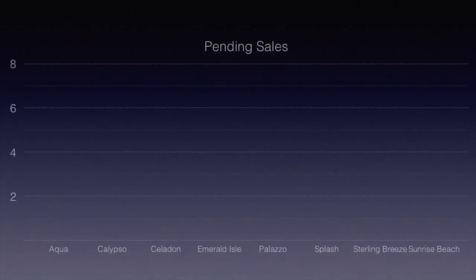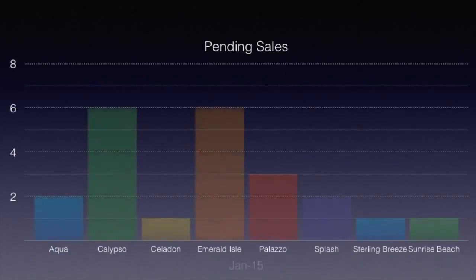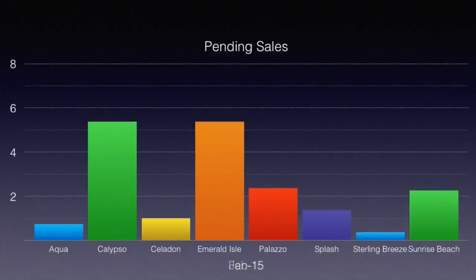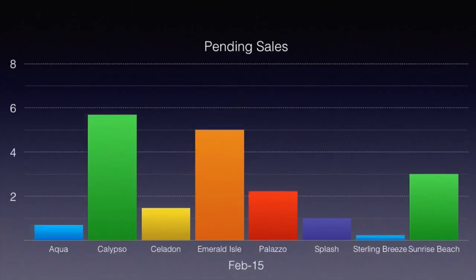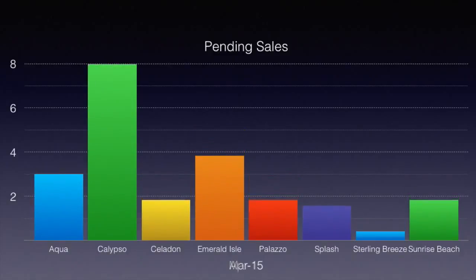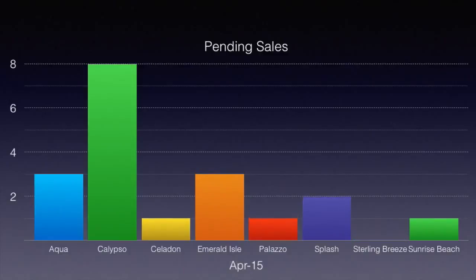This first chart represents the number of pending contracts in any given month for each of these buildings. This is a great way to see when buyers are actually looking at units and writing contracts. As you can see, lots of interest in Splash, Calypso, and Emerald Isle in January this year. As we go through February, March, and April, we still see some pretty steady activity.